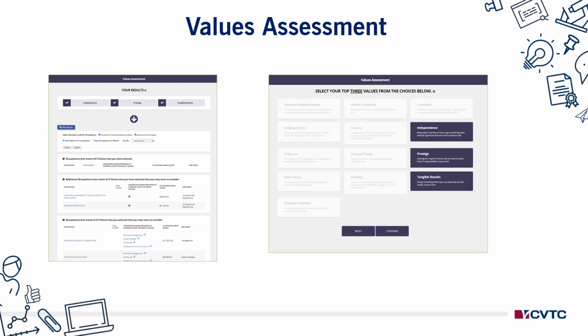In your next big important assessment, if you're going to do all of the assessments, we really want you to do the work interest, the personality, and the values, because the values is a description of what is most important to you in your life. So is earning money important? Is having a secure job that's not going to go anywhere? Helping others, giving back, are those your values? And if those are your values, what occupations match with them?